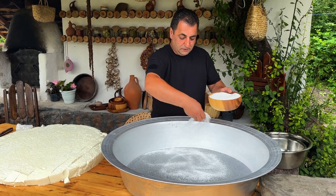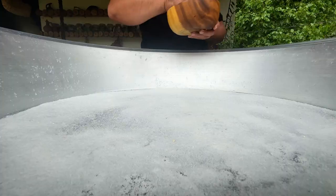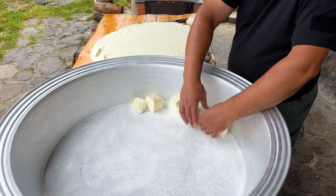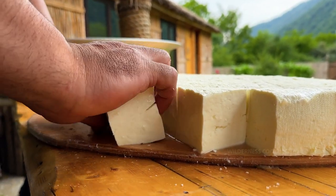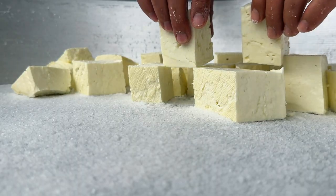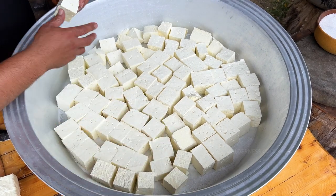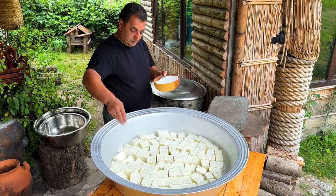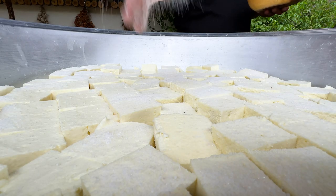I then put a good thick layer of salt in the container. The cheese then goes on top, chopped in pieces. Layer another good layer of salt and then carry on and repeat the process. In fact, it looks like a snowfall.